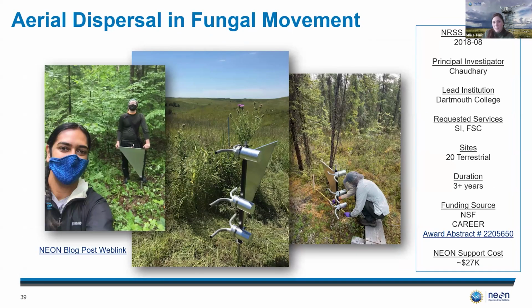The second project I'll mention requires field installation support and collector maintenance across multiple NEON sites and multiple years. This group is studying fungi and dust, and we help to deploy collectors at 20 of our core terrestrial sites. They requested more than one service.